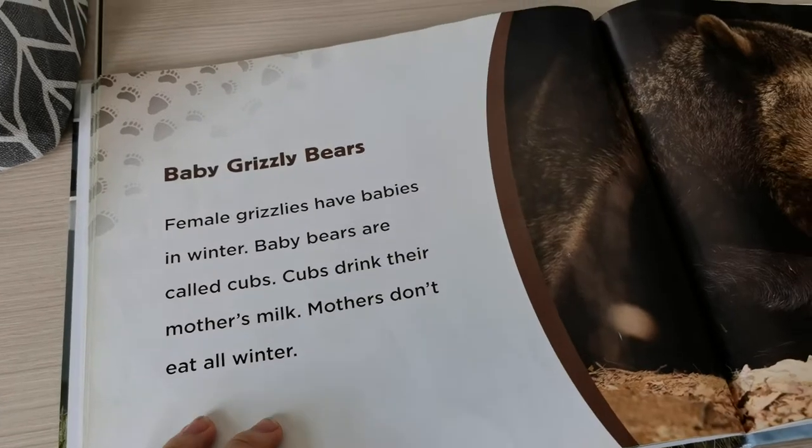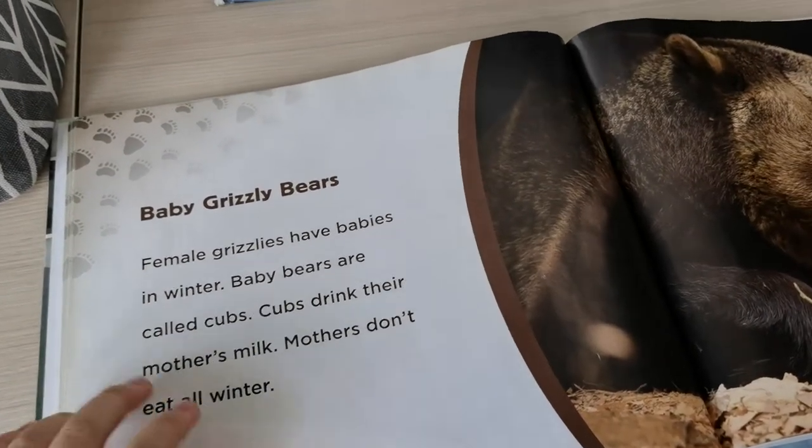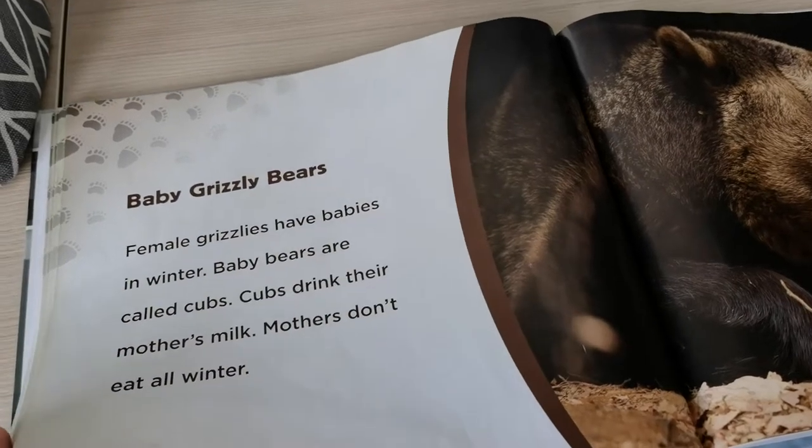Baby grizzly bears. Female grizzly bears have babies in the winter. Baby bears are called cubs. Cubs drink the mother's milk.